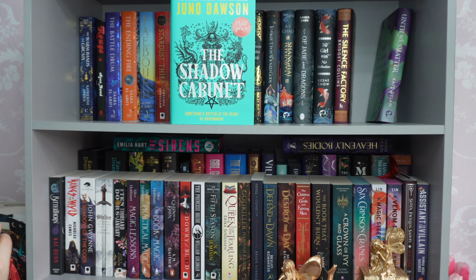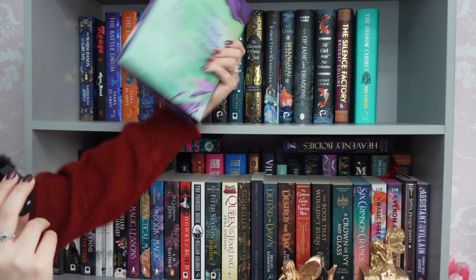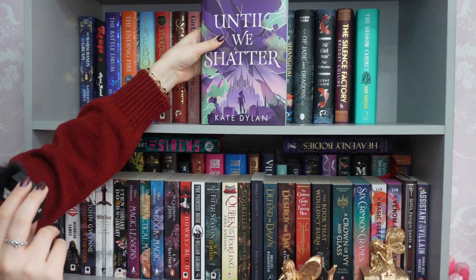The Shadow Cabinet by Juno Dawson. This is the second book in the Her Majesty's Royal Coven series. And then Until We Shatter by Kate Dillon, and this one I actually don't know too much about. Again, it's kind of a subscription box book from Illumicrate, but I really like the cover.